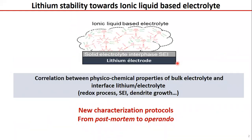The challenge here that we would like to emphasize is the reactivity between ionic liquid-based electrolyte and lithium metal electrode. The idea is to find the correlation between the chemical properties of the bulk of the electrolyte and the interface between lithium metal and such an electrolyte system. XPS is a well-known technique that can provide very valuable information about the redox process and the solid electrolyte interface properties. The main protocol used in the literature is the post-mortem analysis, which I will explain later, and our idea is to go further to a new protocol using Operando XPS.